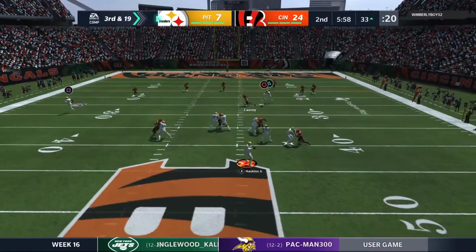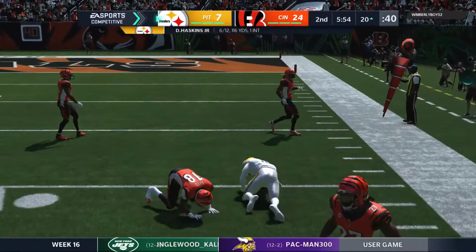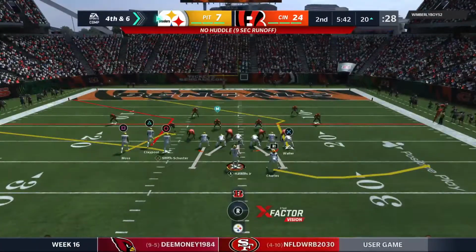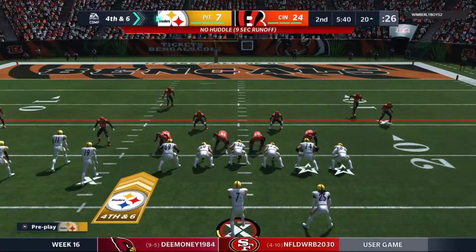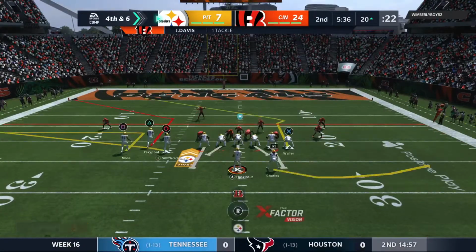Now Haskins, 3rd and long. He'll find Smith-Schuster. That's complete. And he's going to get this to about the 20, but that is well short of what he needed. It'll be a gain of 12, but it will also lead to 4th down.